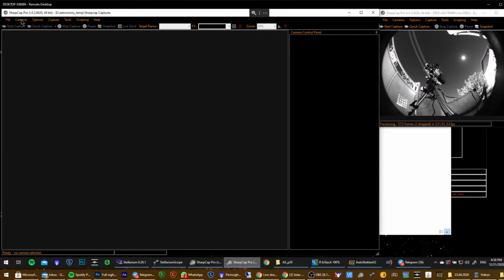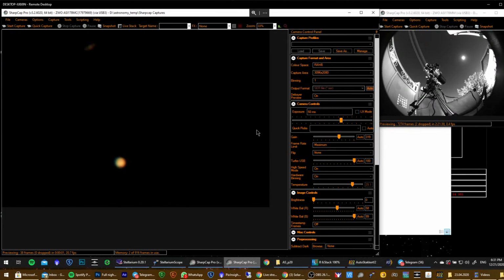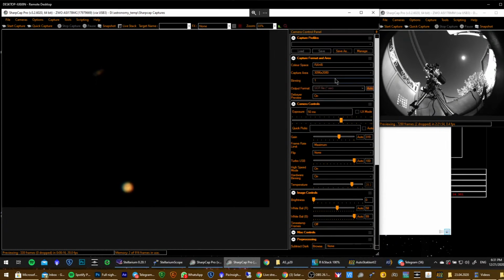and opening SharpCap again. You see how red the planets became because of the atmosphere. It's like when the sun is setting and everything becomes red. It's the same effect here. Because they are low, the atmosphere is scattering all the blue light, and so the only light that is left is yellow and then red.